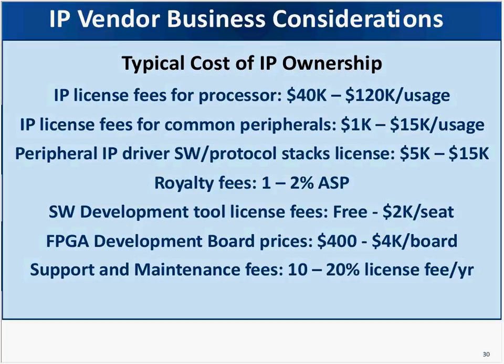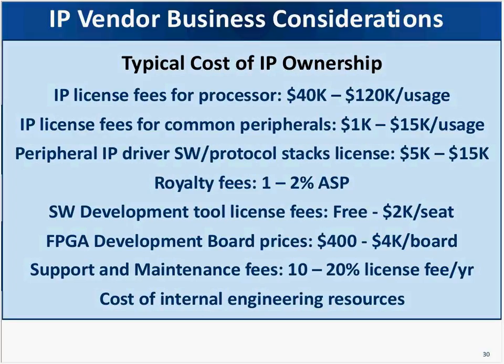Now, of course, I've not told the complete story here. It is possible to acquire processor IP, peripheral IP, IP drivers, and protocol stacks free of charge, free of a license fee. However, if you're considering the total cost of ownership, consider your internal engineering resources. If you're dealing with free cores or free software, you have to maintain it and support it yourself. And that is costing you time in terms of your engineering resources. And these resources might be better focused on actually getting your design out.